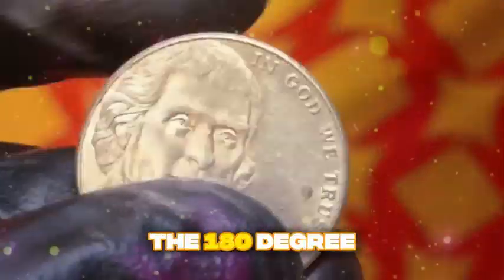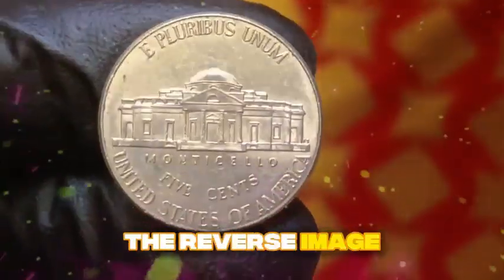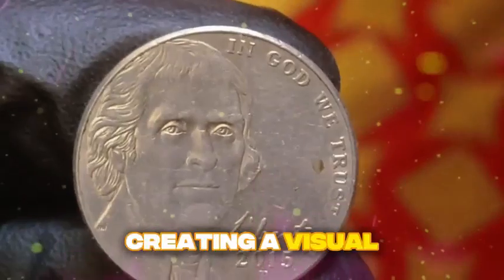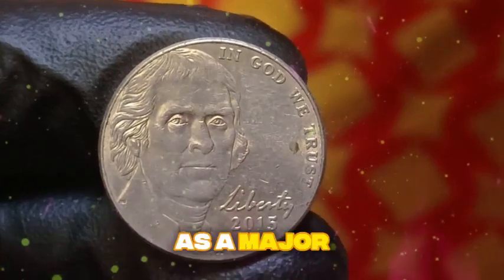The 180-degree die rotation meant that when you flipped the coin over, the reverse image appeared upside down relative to normal orientation, creating a visual effect that was both disorienting and immediately recognizable as a major error.